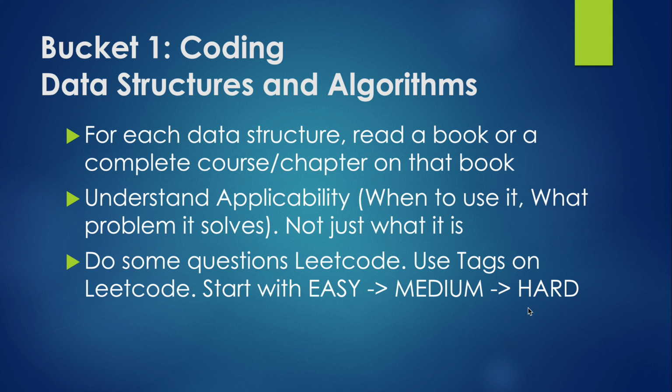So with that out of the way, if you are an experienced engineer, you don't need to read a book on each of those topics, right? Because linked lists, you must have mastered by now, or maybe arrays, you already know what they are. Sometimes you might need a refresher, but just use your judgment on what you really need to go deep on versus what you already have a working knowledge of. At the end of the day, the real test is how easily you are able to solve these LeetCode questions on your own and come up with the solutions, right? So that's the data structures and algorithms part of the coding.